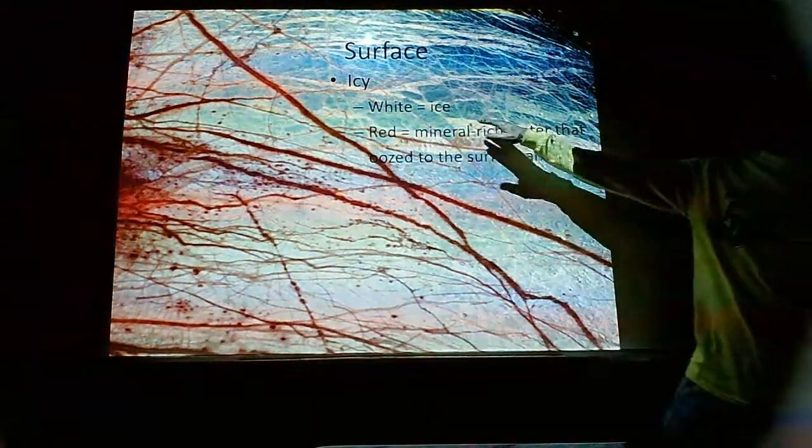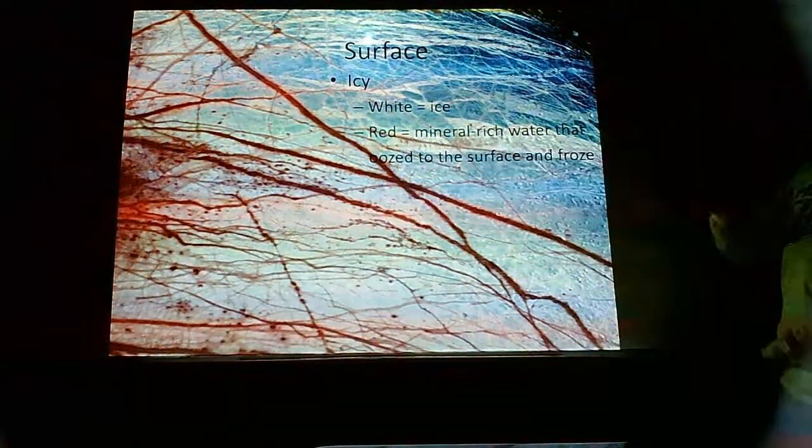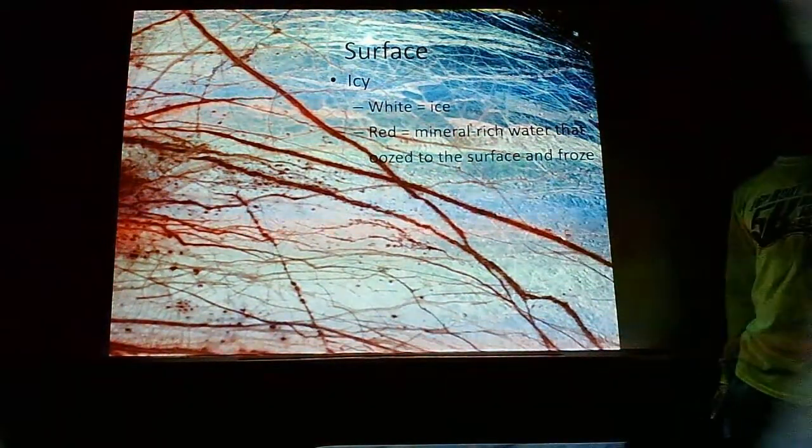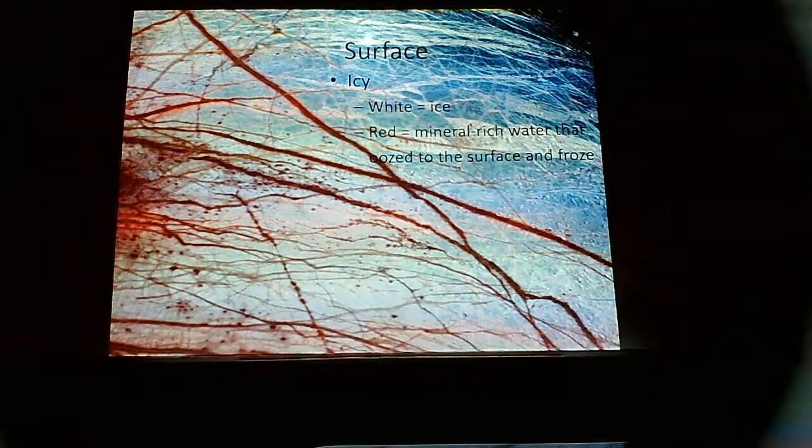This just means when you look at Europa, the white stuff is ice, and the red stuff is mineral-rich water that came up and then froze. And this is why Europa has that kind of cracked egg look to it. It's not just icy, but there's lots of cracks, and that material has come up from underneath and frozen on the surface. Kind of like Jupiter's clouds. A lot of that dark material was brought up through convection from the inside of that planet.